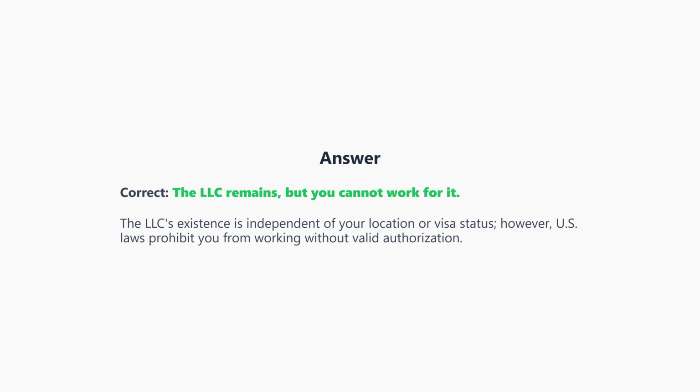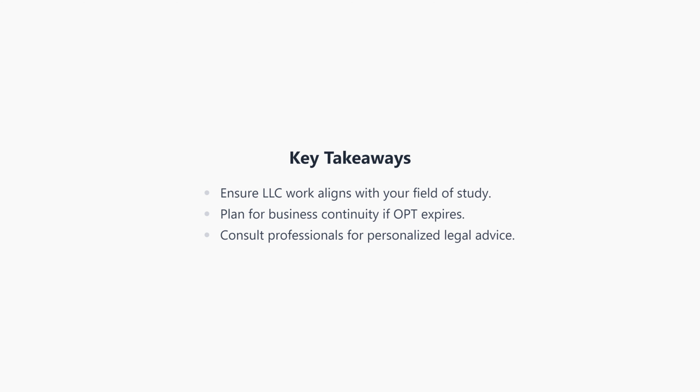The correct answer is that the LLC remains, but you cannot work for it. This is because the business is independent of your immigration status, but U.S. laws restrict unauthorized work. Here are the key takeaways from our discussion today.